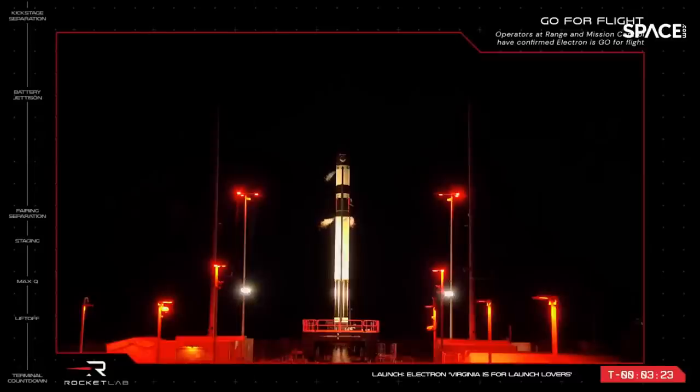With LOX loading nearly complete, Electron is almost ready to head to space. Let's hand things over to the team at the ICF and Mission Control and listen in on the last few minutes. We'll be back with you shortly after liftoff.